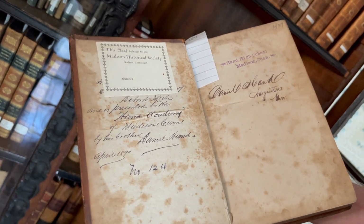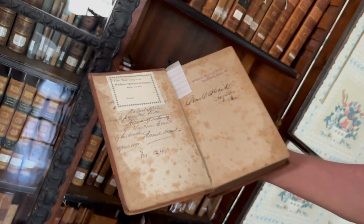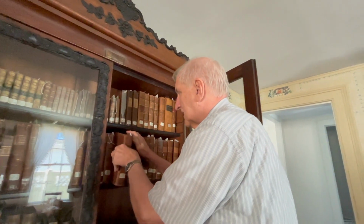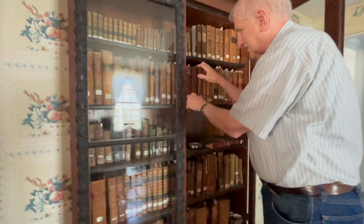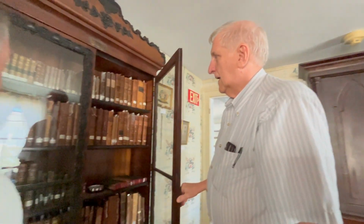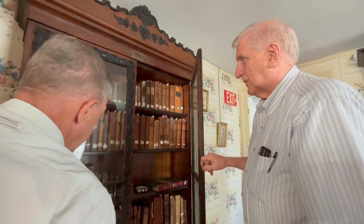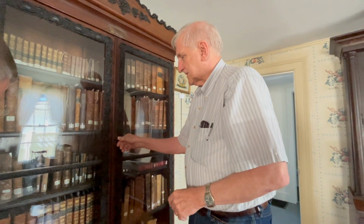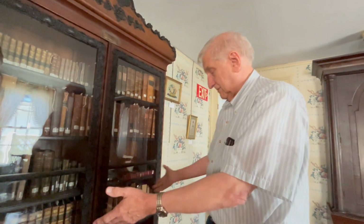That's quite a collection. Many historical houses, you don't see a collection like this. Yeah, and that well kept. Even the book bindings are incredible. These books are old now, but precious. That's a nice collection. It's really neat that they're all numbered. He numbered each book, and there's some missing, but we have an awful lot of it.